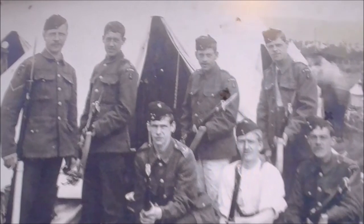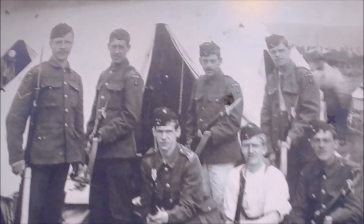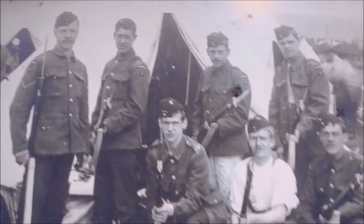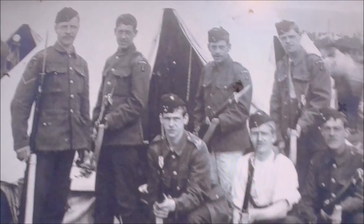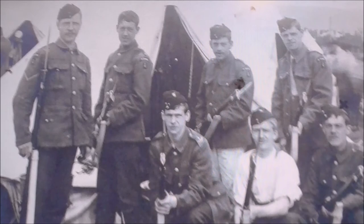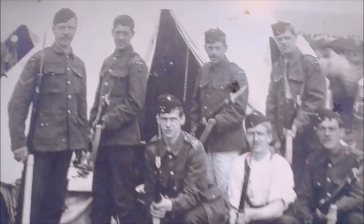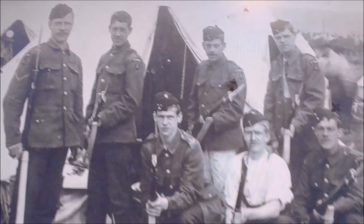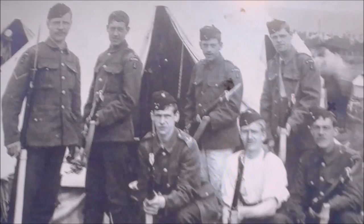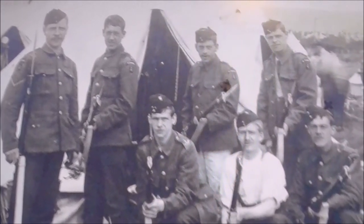I suspect that the motorbikes in question were Triumphs. Triumph 550 cc side valve four stroke engine, and they had a three speed gearbox and a belt transmission. They produced 3.5 horsepower, and they were called the Trusty Triumph, and they delivered actually a respectable 45 to 50 miles per hour top speed.